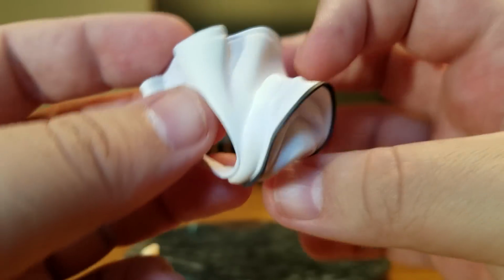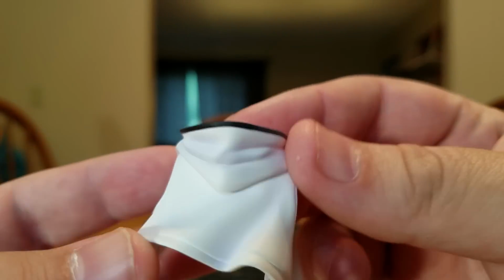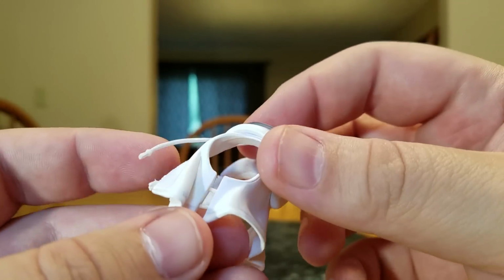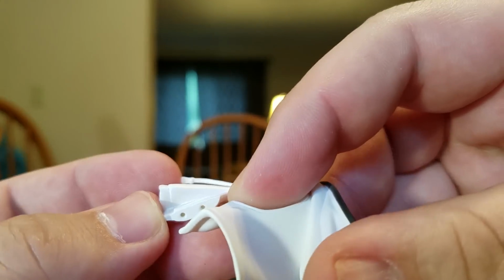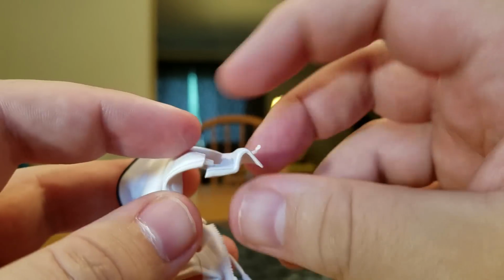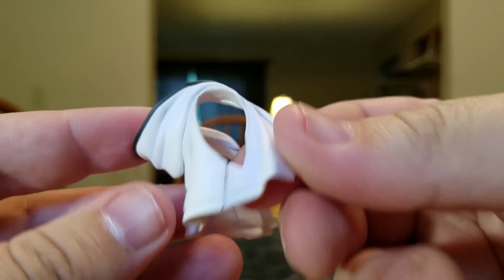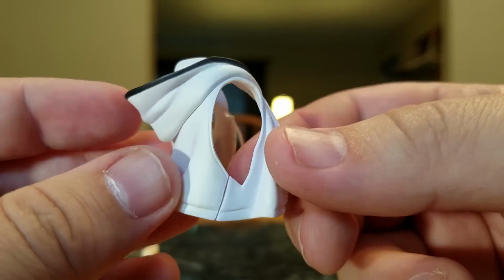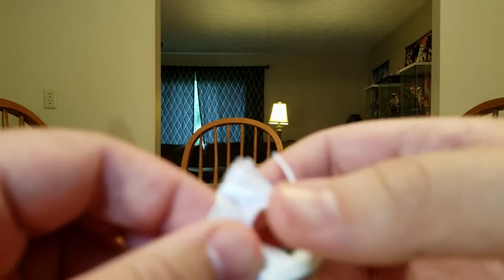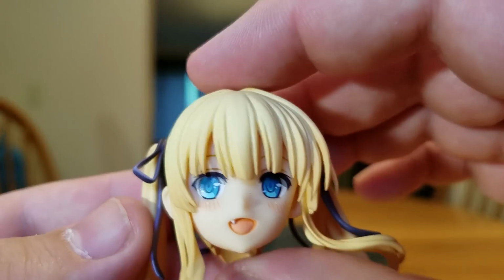It's got a nice little hoodie. So, nice wrinkles. There is some shading on the back. And you got the little drawstrings for the hoodie. And you got the pegs and holes for the swimsuit, or the coat. Let's see. They seem to go together pretty easily. It leaves a little bit of a gap, but you'll always have that with this style of cast-off. But I have seen much, much worse. So, nice little jacket.